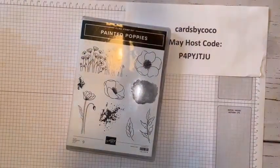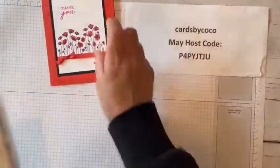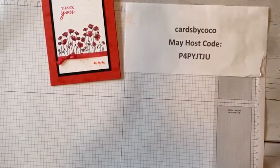All right, let's start cutting some paper and having some fun, because this is the one that we are doing.